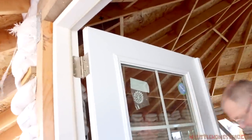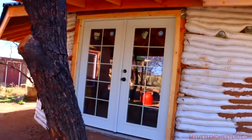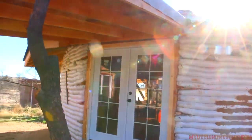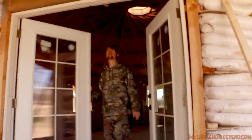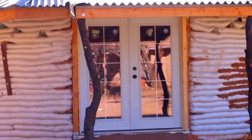No, it looks really good. Our door is finished. Shuts and locks. It's done. Feels good to finish it.